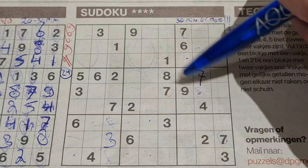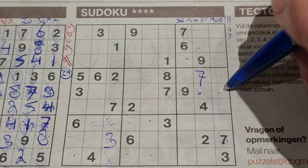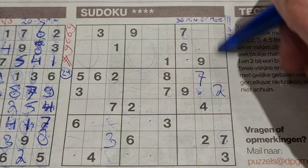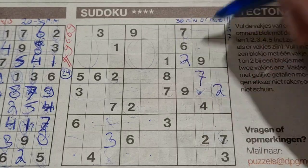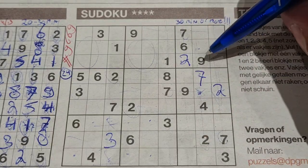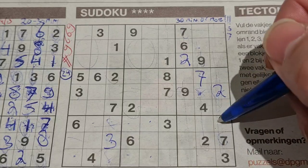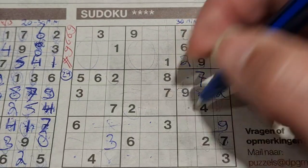2 in this row, 2 in that row, so the row between the middle row, the only 2 places left, 2 should be here or there. We have a 2 in this column, no 2 there, 2 should be here. 2 in the last column, 2 in the column next, so that column, the only place left, 2 should be there. 9 in this column, 9 in the column next, so last column, the only place left, 9 should be there. 3 3.